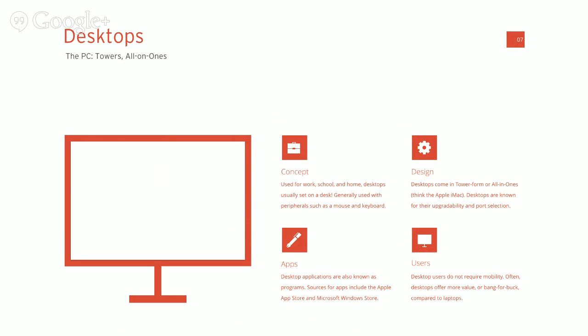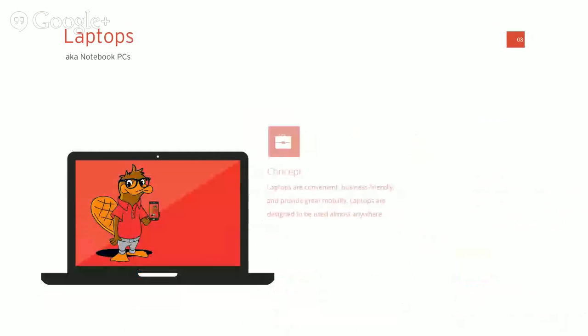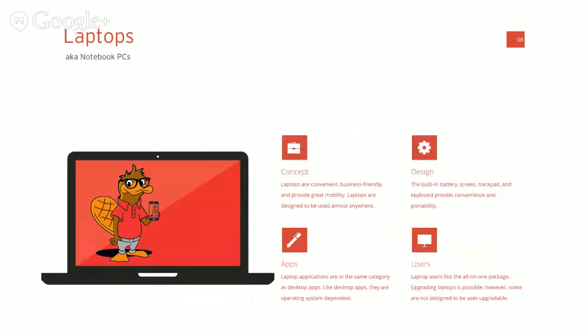Okay, all right, so the next thing we're going to talk about, makes sense, is the laptop. So we're going to let that load up here. And when you hear the term laptop or the notebook PC or anything like that, they are synonymous with each other. Laptop and notebook are the same thing, just so you know. So when you hear the term laptop or the term notebook, they're referring to the same entity.